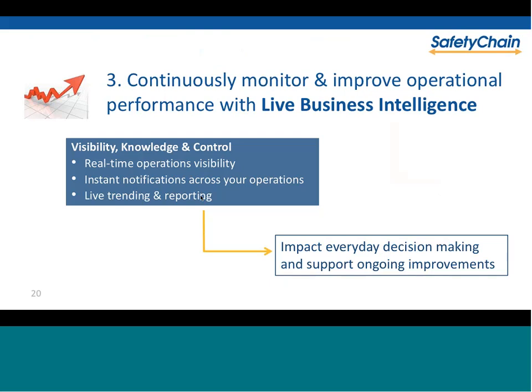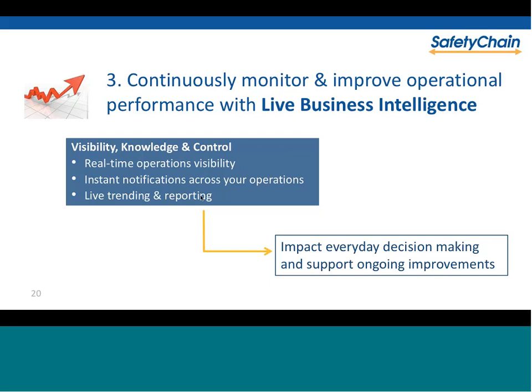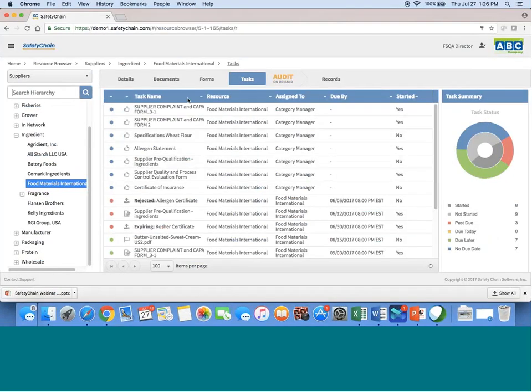Which then brings us to the third piece. So now I got the data in the systems, right? And now we're talking a little bit more, not just about those trends that I showed you to start out with, those compliance trends, but the idea that you need to continuously monitor your business, right? And this is where we start to talk about that impact of helping you make decisions.